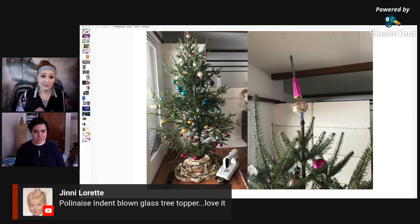Polonaise indent blown glass tree topper. Yeah, from my experience in Poland, there's a tradition of making these beautiful, intricate nativity scenes in Krakow, and the colors and the patterns remind me of some of those. So I do think some of that Polish influence is in these. I love the bright colors.